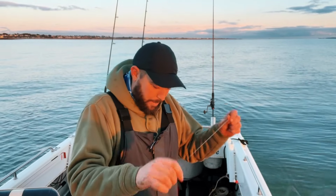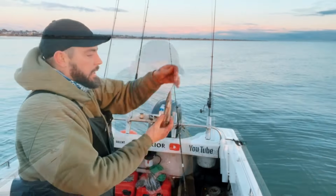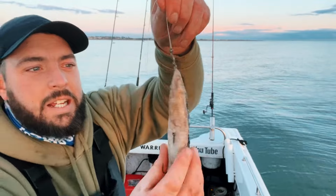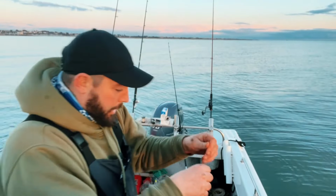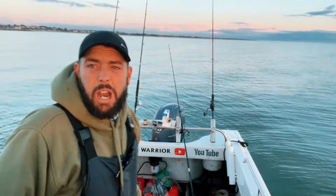Let's see if we can pick up a big old thorny. Now that's the sort of baits we're looking at. That's the squid and bluey wrap. It's quite a big bait, to be honest, for this mark, but we're going for it.